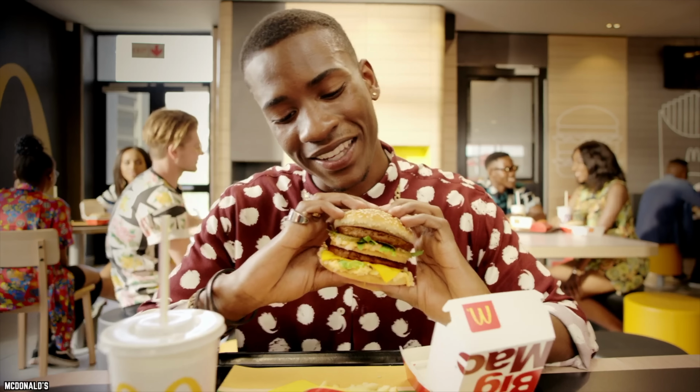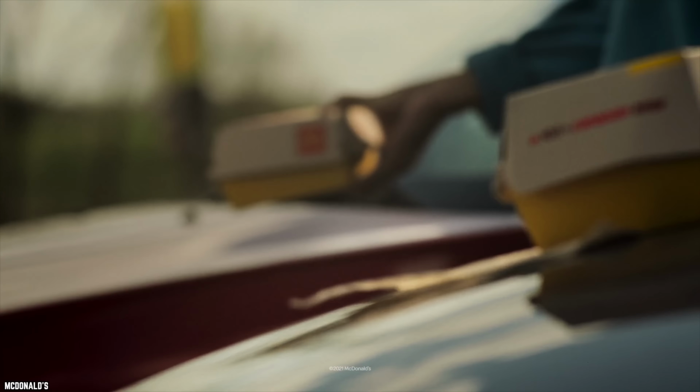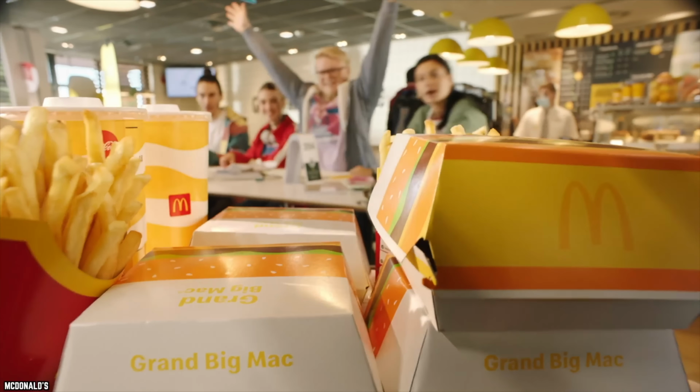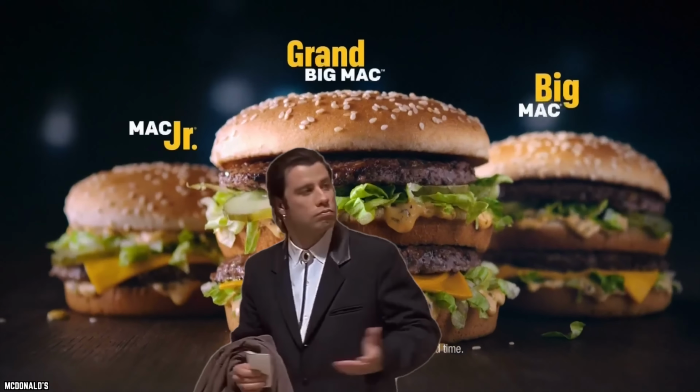A bigger Big Mac seems like an undeniable hit, and that's exactly what it was. McDonald's Canada will be bringing the popular specialty item back to their menus, but unfortunately will be removing the larger version of the Big Mac from participating restaurants since the run will be for a limited time only. For those Canucks out there with a hankering for the Grand Big Mac, get one while you can, eh? Because there's no telling when the Big Mac's big brother will make a comeback again.